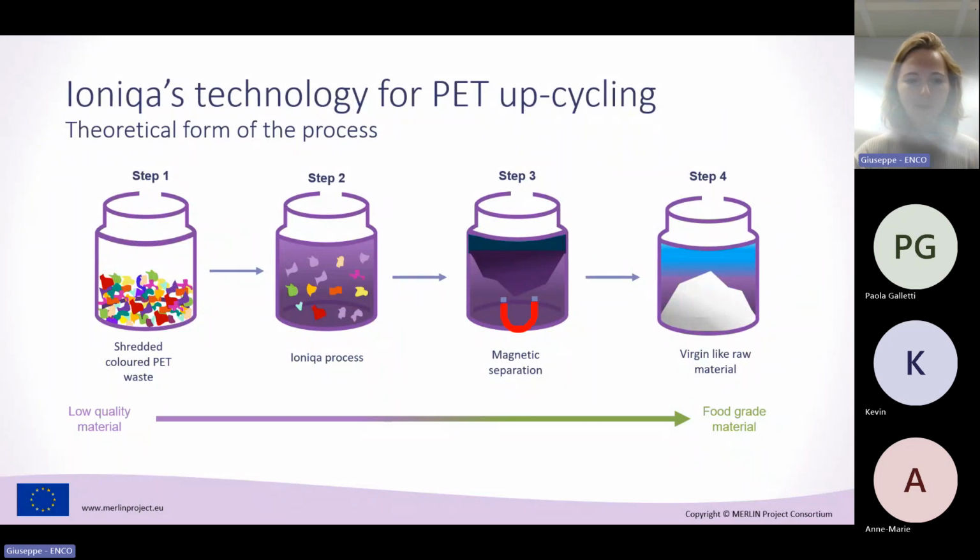The few steps that we do to go from low quality material to very pure material is that we start with shredded colored PET waste. And this PET waste can have some impurities like other flakes, other polymeric flakes, or maybe even metal flakes in this feedstock, in this PET mix that we use.